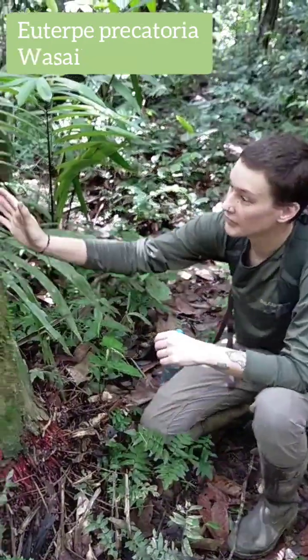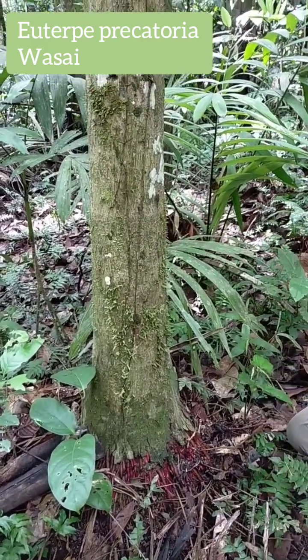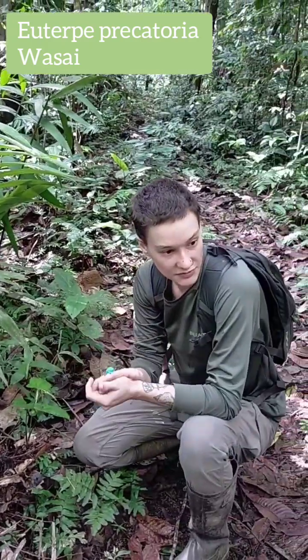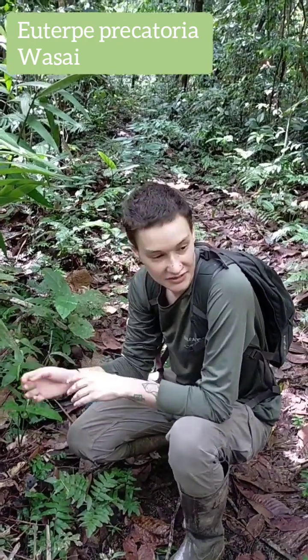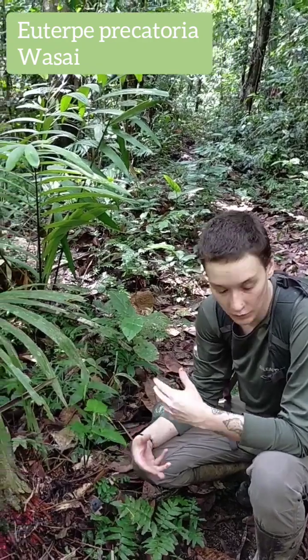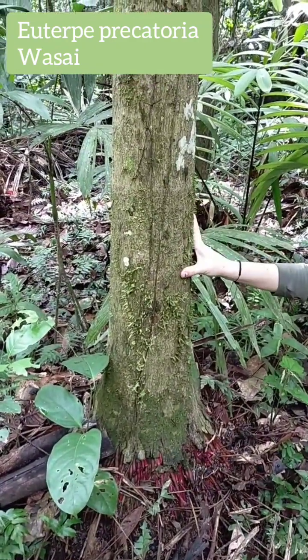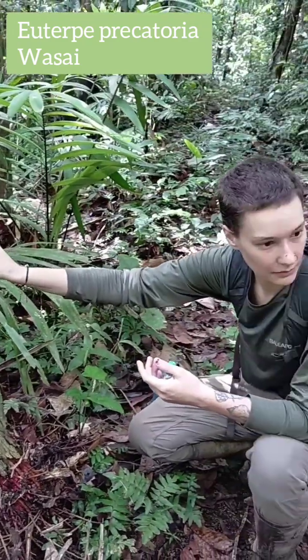So this one is a part of the palm family, which would be Arecaceae. This one's quite interesting. It's actually very common to use for medicinal plants. Its scientific name would be Euterpe precatoria, and its common local name would be Wasai. This palm produces the fruits that are known as acai, which is commonly eaten by a bunch of people, especially around here.